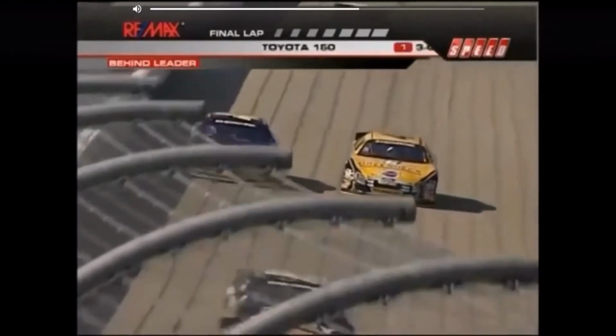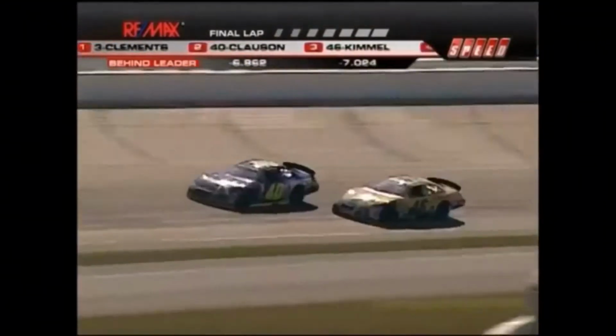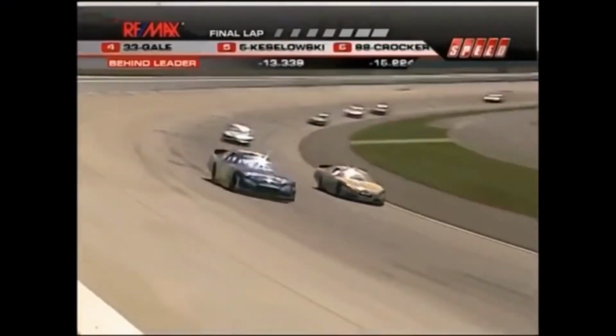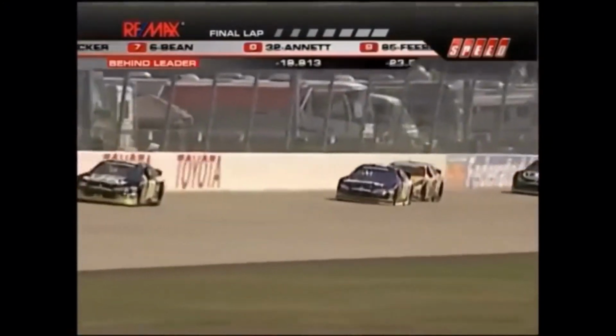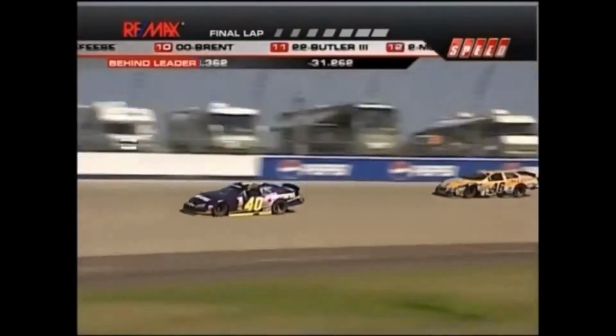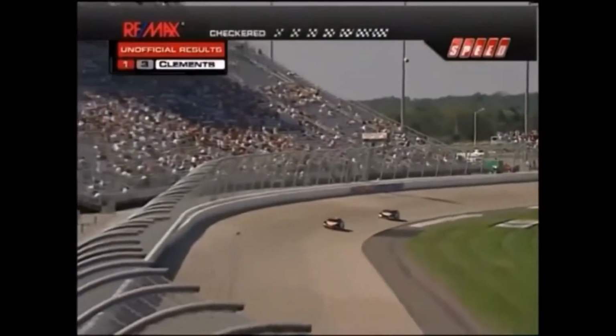The outside, crossing the start-finish line at exactly the same time. Now Clausen, with a little stronger car on the outside, as they come up on slower lap traffic. That will come into play. Which way are they going to go around these lap cars? See Clausen switch over to the inside, as they continue to battle for second. Our leader and winner, Jeremy Clements, wins in Nashville.